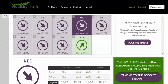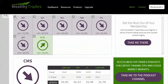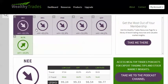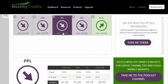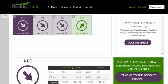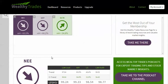So all of these, EIX, CMS, AEP, these are for our day trades that lose money. That one loses money. This might be real easy because PNW makes money. Okay, so it comes down to these three. So now let's look at the spread. This has a 36 and 11. Well, that's better than 28 and 17. This is 40 and 11. So NEE is the best shorting opportunity for Monday.